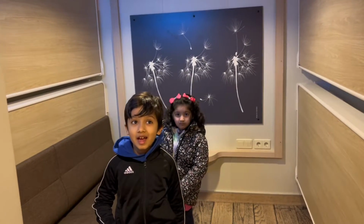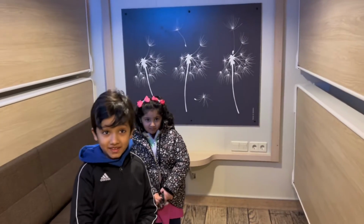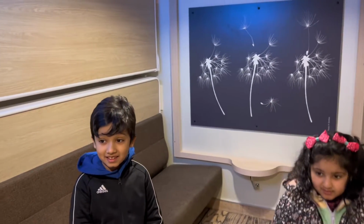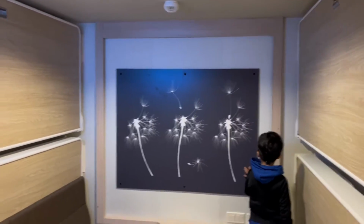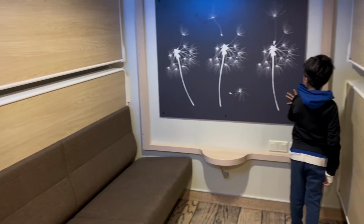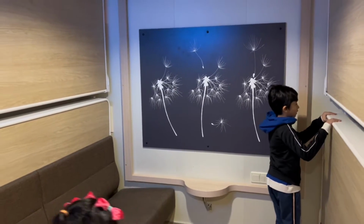Guys, this is my cabin. It's a lot better. I love it. Yes, and there are two bunk beds. There is actually a sleeping place for four people. There are overhead beds, and then there are two beds at the bottom. So now we will leave our stuff here and then we will go for breakfast.